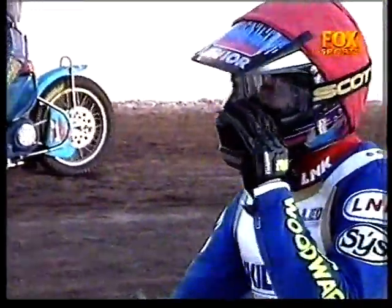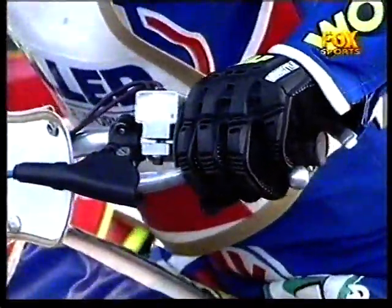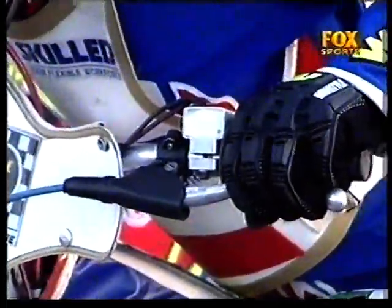Heat number 1 sees Anton Saab of the Czech Republic riding in red out of gate 1. Leigh Adams, a Victorian, blue helmet colour gate 2. Billy Hamill, former world champion, white helmet colour gate 3. Nick Poole, yellow helmet colour gate 4. Craig Watson, green gate 5. And England's Joe Screen on the extreme outside in the black helmet colour, started out of gate number 6.